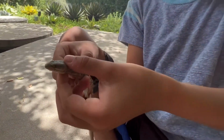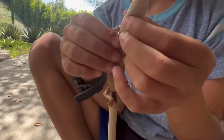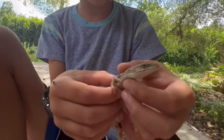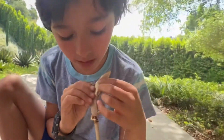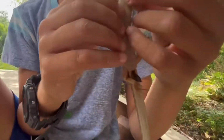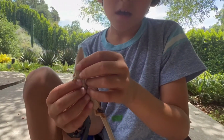And they have a really long tail. And like all lizards, if something bites off that tail, they can regenerate it. And one of the defenses is to poop. You can see he's doing that right now. Yeah, that's really cool. Look at those cool scales and that coloration. I love this guy.